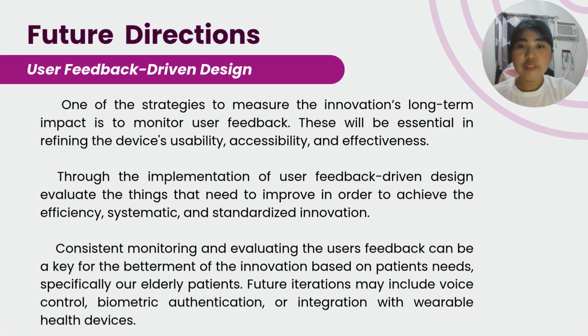Last is the user feedback driven design. One of the strategies to measure the innovation long term impact is to monitor user feedback. This will be essential in refining the device, usability, accessibility, and effectiveness. Through the implementation of user feedback driven design, evaluate the things that need to improve in order to achieve the efficient, systematic, and standardized innovation.